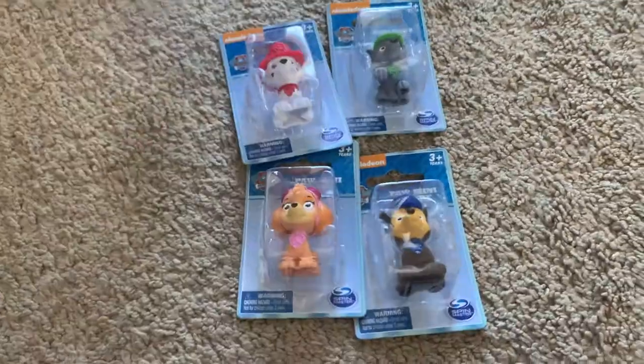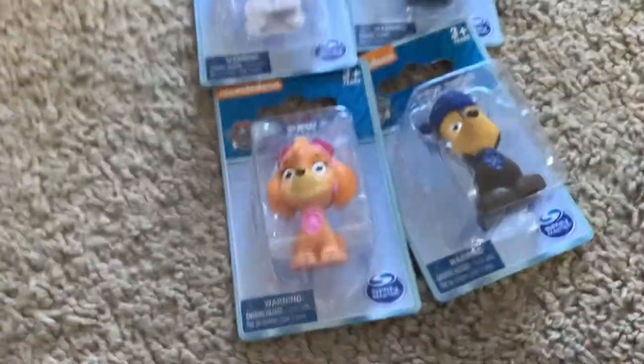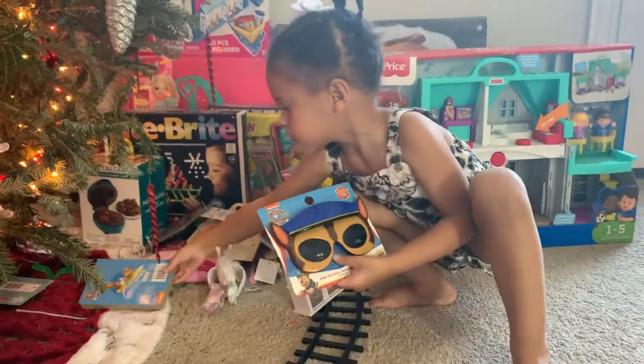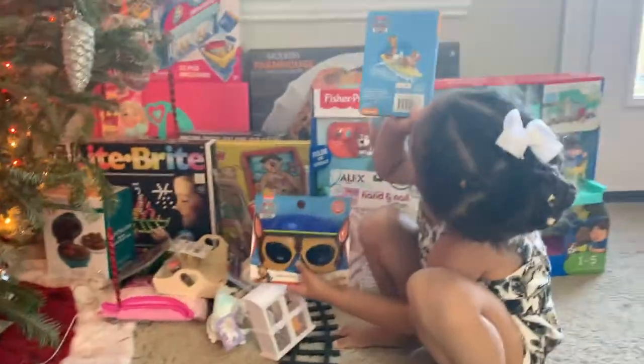I already forgot his name. No, I'm such a bad parent. It's Rocky. Okay, so we got Marshall, Rocky, Sky, Chase. Do we have more? Glasses. Oh, and some Paw Patrol Chase glasses. Wow. Oh, and a book. Wow, you were Paw Patrolled out.